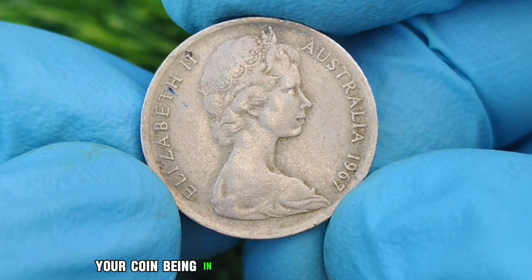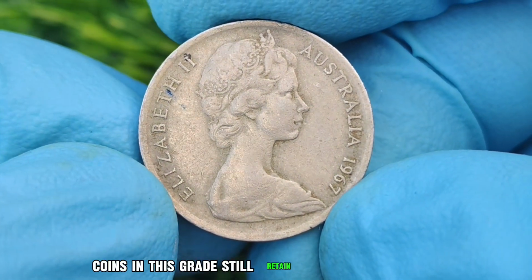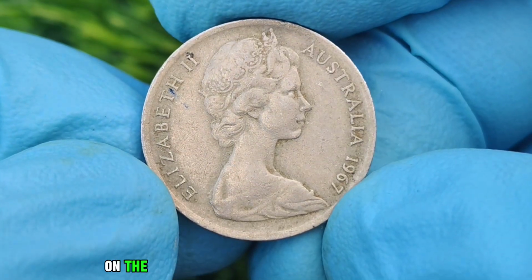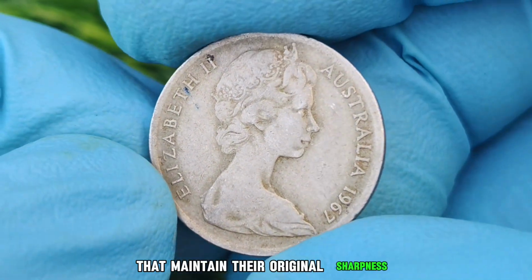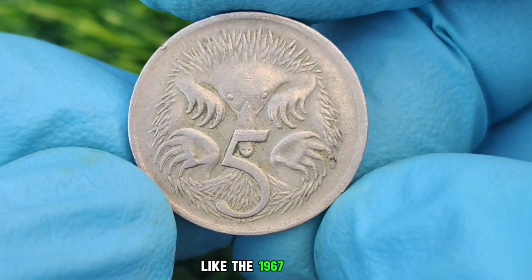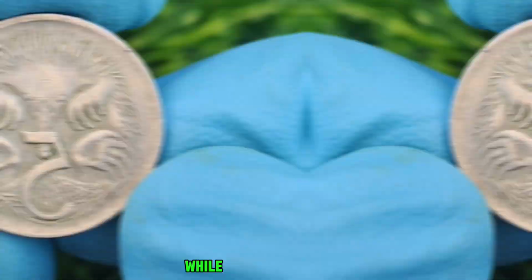Your coin being in very fine condition is significant. Coins in this grade still retain strong design detail, with only moderate signs of wear on the echidna's spines and the Queen's portrait. Collectors often look for coins that maintain their original sharpness, and very fine examples of early decimal coins like the 1967 5-cent stand out in a collection because they show their age while preserving beauty.